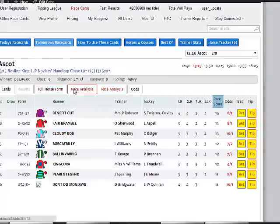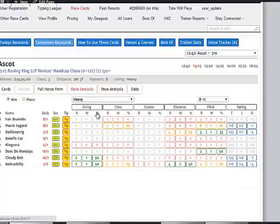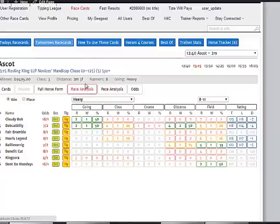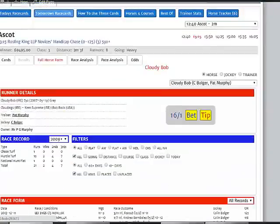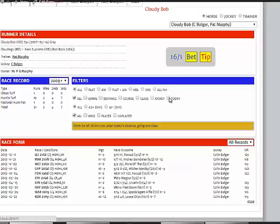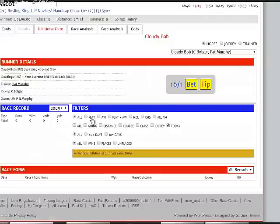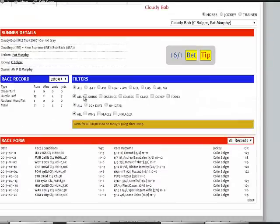You're familiar with the other tabs, the race analysis tab, which of course helps you see at a glance the horses best suited by conditions. Full horse form, my favourite tab without a doubt, and I think much underrated. This is probably a bad example race, but it's a great way to see how horses are suited to today's conditions.